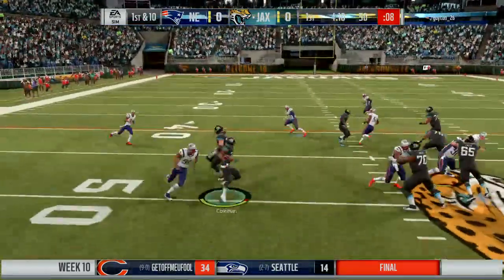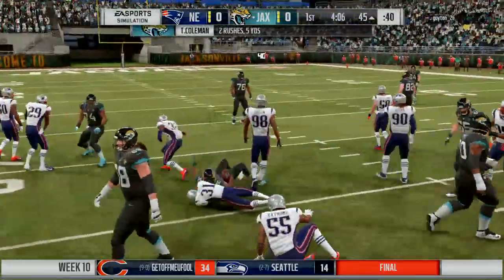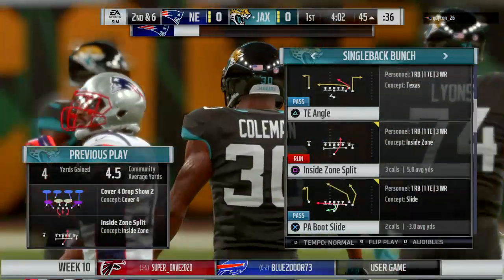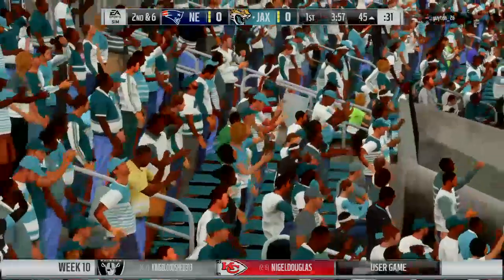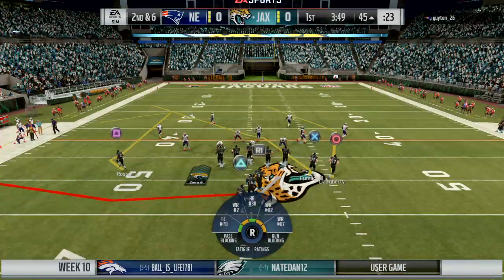Here's Coleman. And he'll take it across the 50 and into New England territory. Call it a gain of 4 on 1st, and that'll make it 2nd down. I call that play a success. A nice inside run sets up a very manageable 2nd down, a very solid gain on that play.